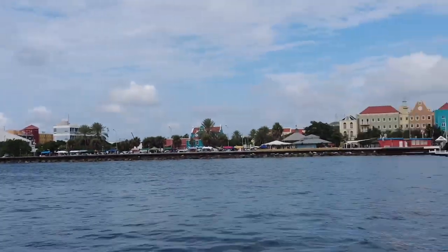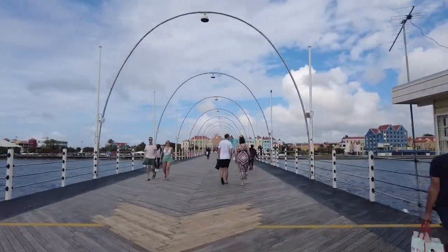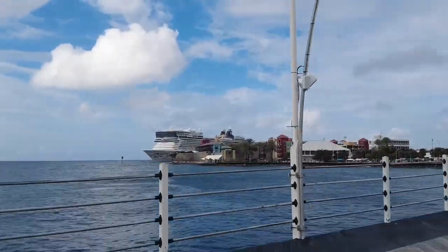Our time in Curacao was short and sweet. However, we loved how charming the city was. I have to get back to the ship because I have a massage and facial scheduled for the evening.